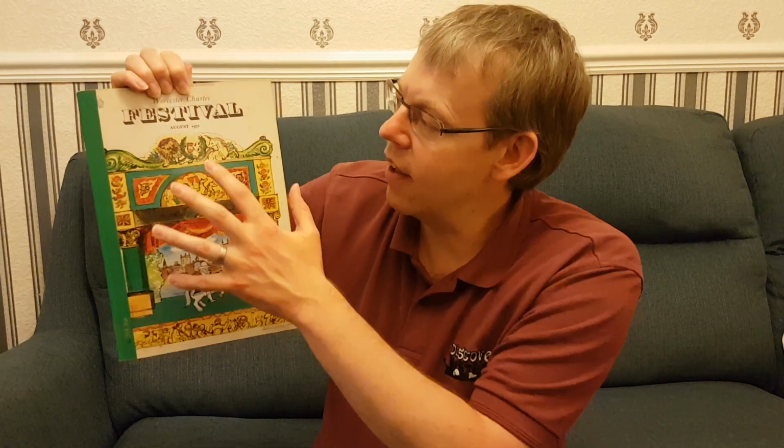For example, here we have the programme for the Worcester Charter Festival in August 1971. Now this is important, by the way, because next year it's 2021, and in 1971 Worcester had a huge charter festival on Pitchcroft Racecourse, celebrating everything about Worcester, because in 1621 we get a new charter, and that charter allowed us to have the right worshipful mayor of the city of Worcester. So that's quite important.